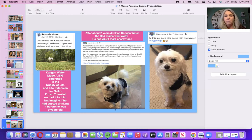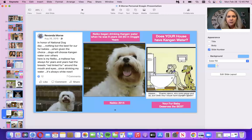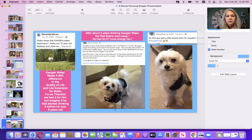He did have heart failure. In the middle, it shows 2017. Look, his little mouth is all clear. His little paws, you can see. His little eyes, you can see. The red stains had gone away by 2017, when he was 11 years old.